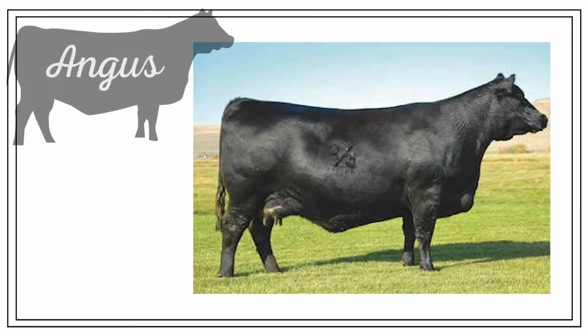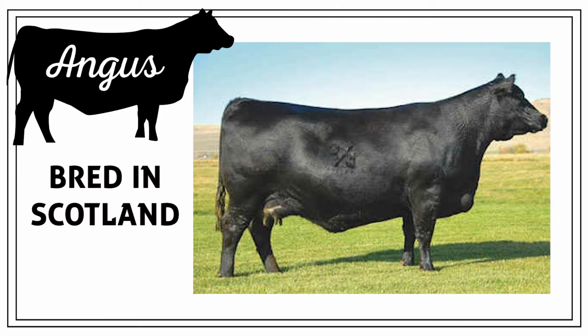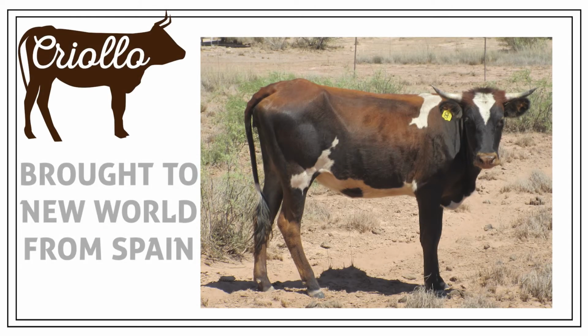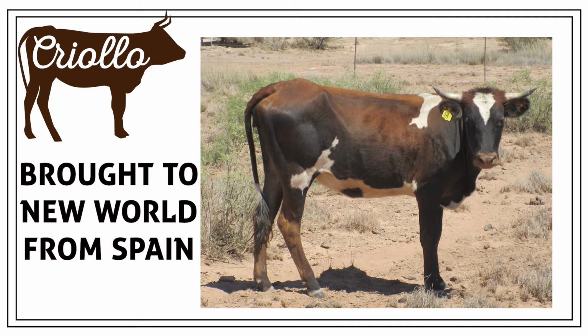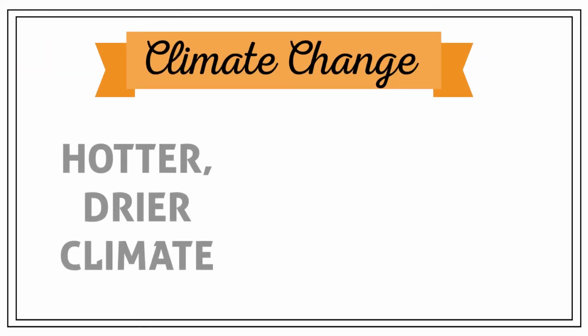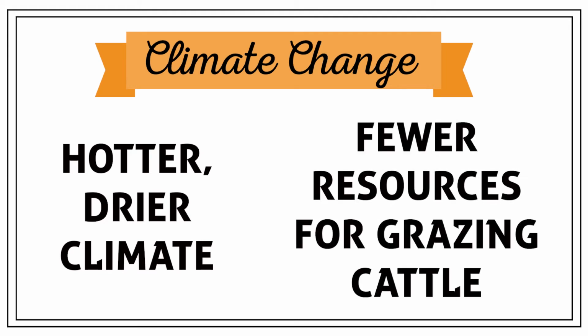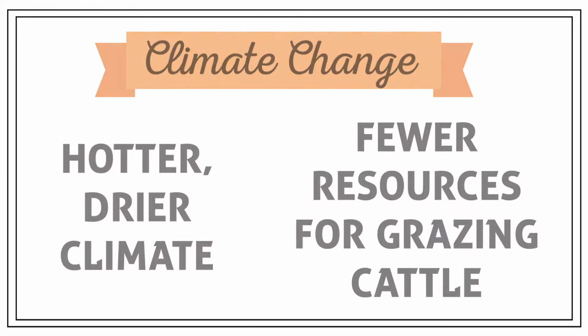Traditional Angus cattle were bred in Scotland. Raramuri Criollo cattle were brought to the New World from Spain in the late 1400s and have been adapting to life in the deserts of North America for hundreds of years. Climate change models predict a hotter and drier climate in the Southwest with more drought, which means there will be fewer resources for grazing cattle.